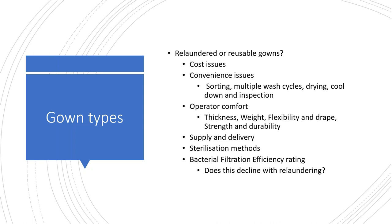Then there is operator comfort, the degree of thickness, weight, flexibility, drape, strength and durability, the ease of supply and delivery. The sterilization method is important. For example, if it's a reusable gown, whether it's irradiated or subject to steam sterilization may well affect the longer term stability of the gown and how many times that gown could be subject to what are fairly aggressive processes. And then, as I mentioned before, the bacterial filter efficiency rating, and again with relaundered gowns, whether this declines over time or remains the same after, say, 50 cycles of washing and sterilization.